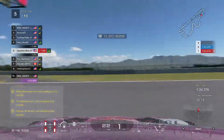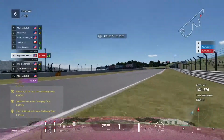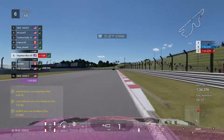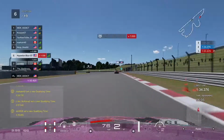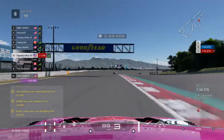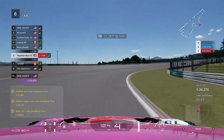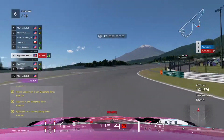Oh boy. Yep. Just gonna make sure, because the hazard lights might need to turn on. But unfortunately, I'm going to need to change the tire up in the pits.